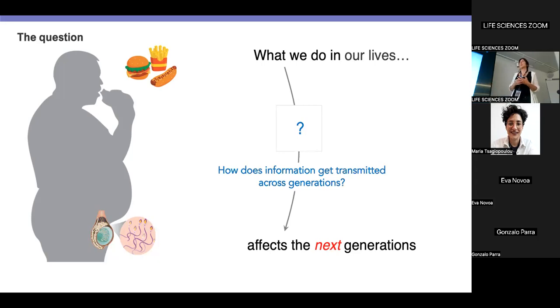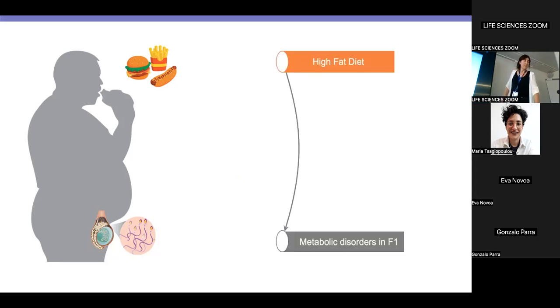When I was in undergrad, they would explain Darwin and Lamarck, and the theory of how things happen and how they are passed to the next generation, right? And the truth is that even though one may think that Lamarck was wrong, in some aspects he was not completely wrong.